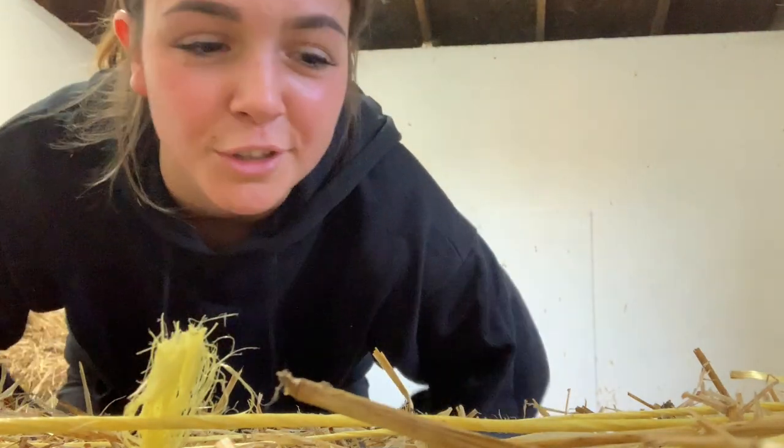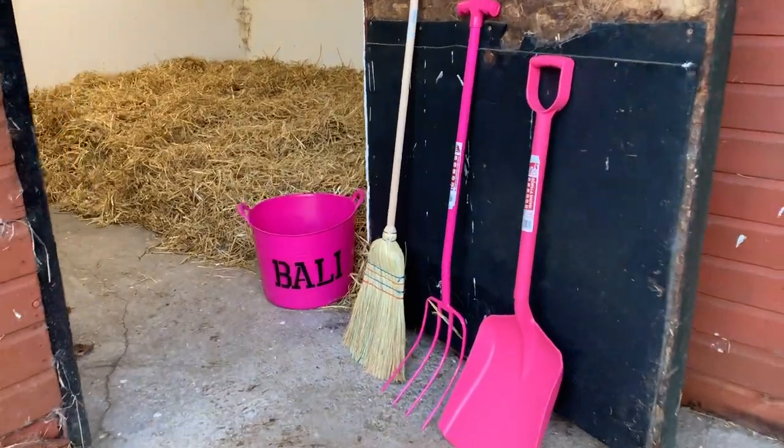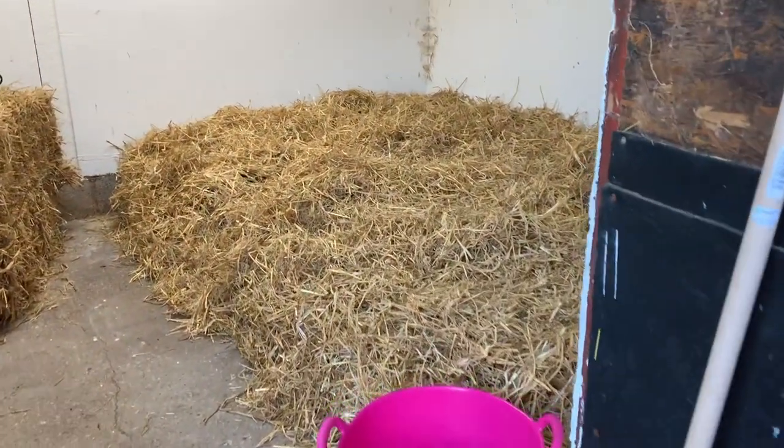I did this drawer, so this is a good start. But I'll show you my tack room. The tack room's at the back of the stable. It's actually massive, but there's like four spiders, and I definitely just saw a mouse run across the wall, so not too happy about that.